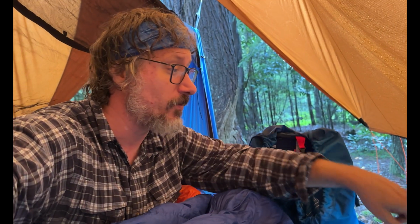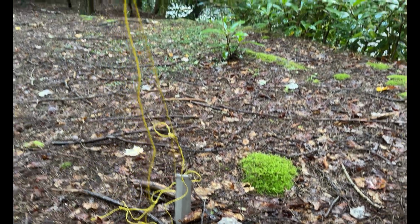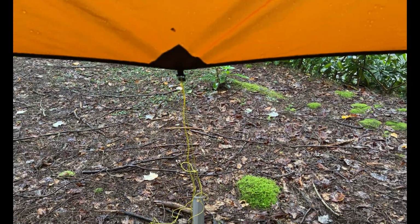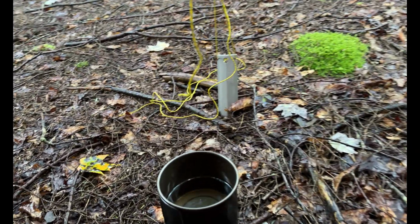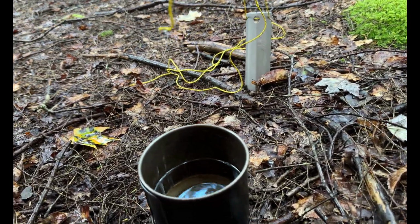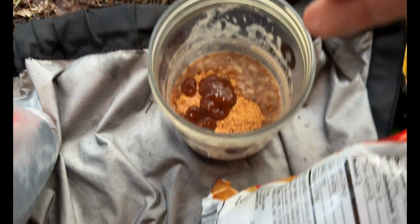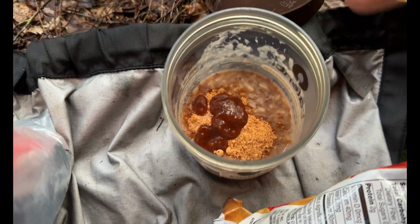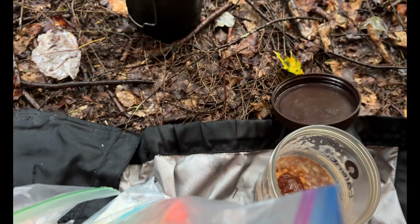Got a little string here rigged up. Actually, my trowel doubles as a stake, so I'm using that with another piece of cord that I have. And I have a little drip string coming down, and I've been collecting water too. So that there has my beans, taco seasoning, taco sauce, and a pinch of salt in there. I'm gonna top it with Fritos.